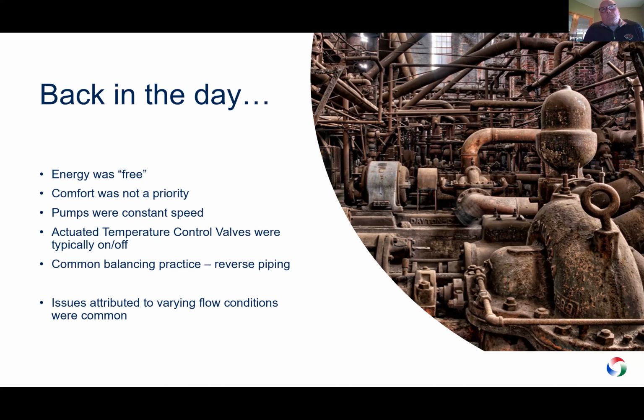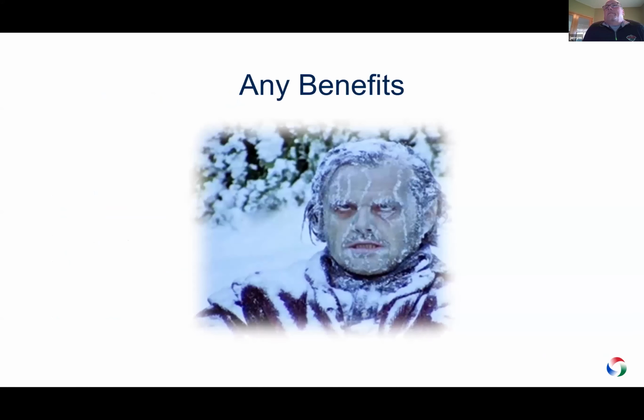The balancing practice at the time was reverse piping. The image here is actually of a 40-story skyscraper in New York City. So just throwing that out there. But having this in this scenario, we had a lot of issues. And were there any benefits? Yeah, sure. There were some benefits.